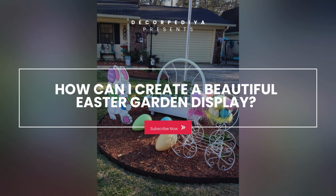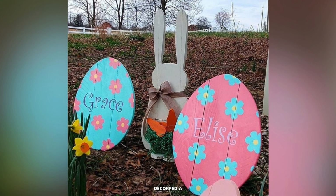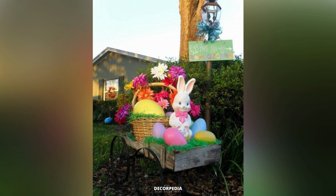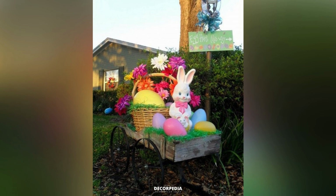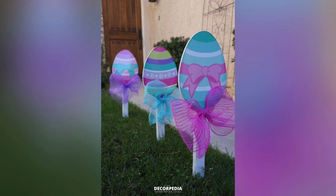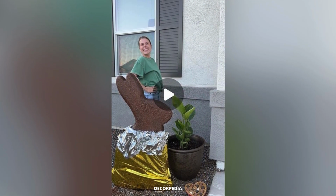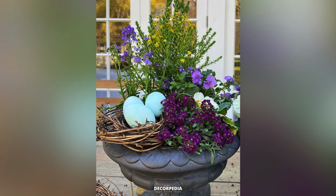How can I create a beautiful Easter garden display? Spring is all about flowers and fresh greenery, making it the perfect time to create a gorgeous Easter garden. A flower bed with pastel-colored blooms like tulips, daffodils, and hyacinths brings an instant spring feel to your yard. Adding garden stakes with Easter eggs, bunnies, or butterflies makes the space even more festive. If you love a creative touch, placing a wheelbarrow or wooden crate filled with faux Easter grass, eggs, and flowers turns an ordinary garden into a holiday display.